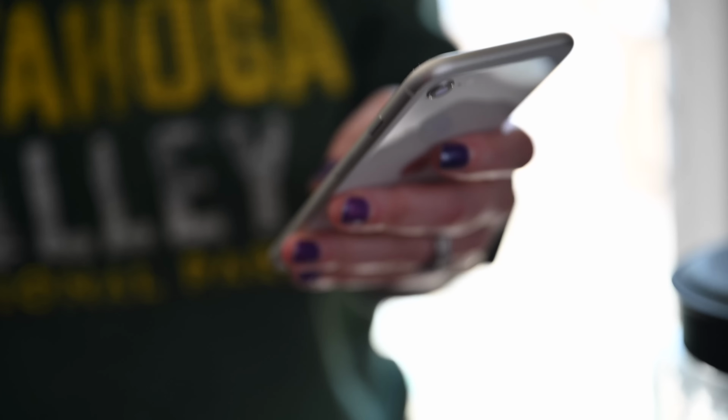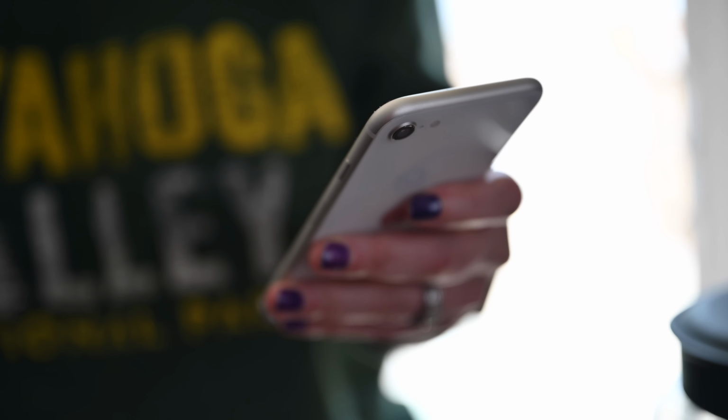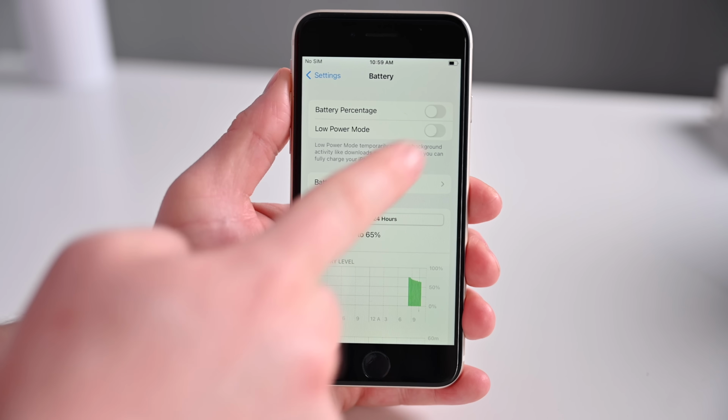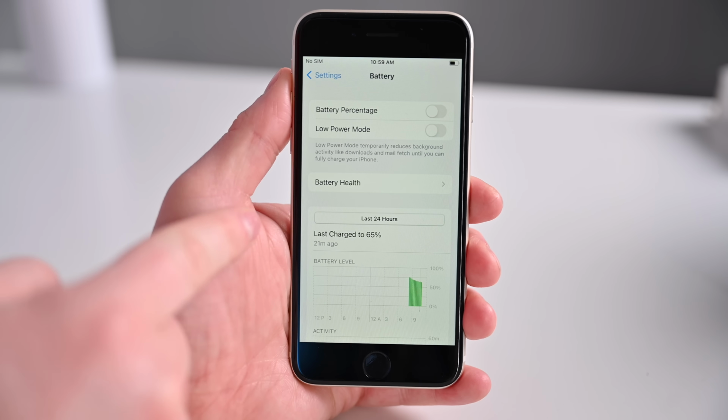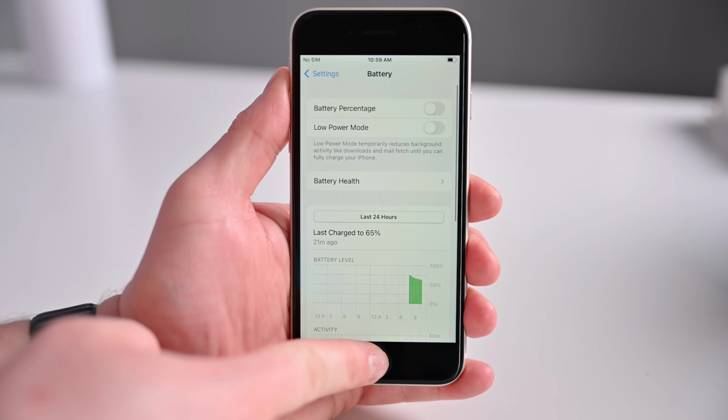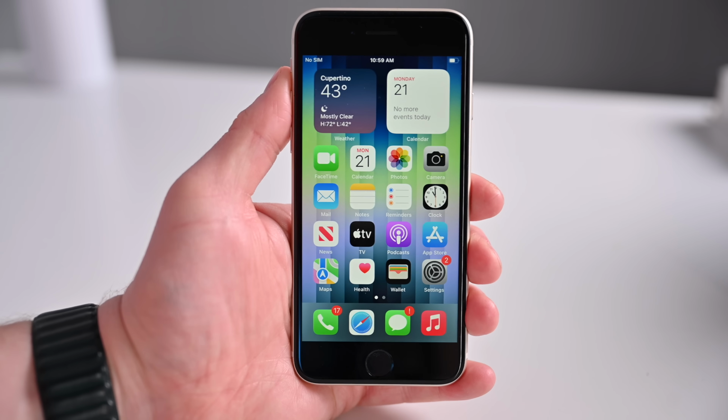Additionally, the A15 Bionic processor is super power efficient, which allows Apple to extend the battery life. Now, depending on your Wi-Fi usage versus cellular usage and gaming and everything else that you may do on your phone, your mileage may vary. But the important thing is Apple did improve battery life notably over the last generation iPhone SE. In my testing over the last several days, I've easily been able to make it through an entire day of use with the iPhone SE, just depending on how much stuff I was doing with it.